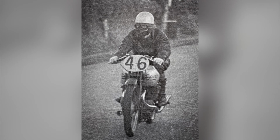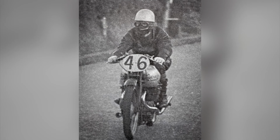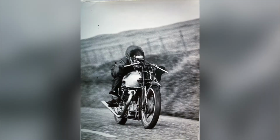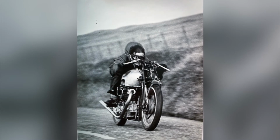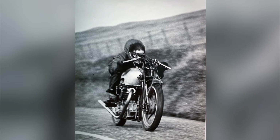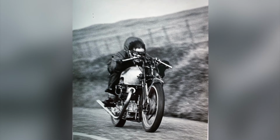It was a bit slow. I wasn't expecting much. And I figured that it was probably because I was using straight through pipes as against the megaphone. So I cut off the pipe short and put two megaphones on. And I took it out for the last practice. Well, it went like hell. Oh, that's... Much faster than the Nortons.